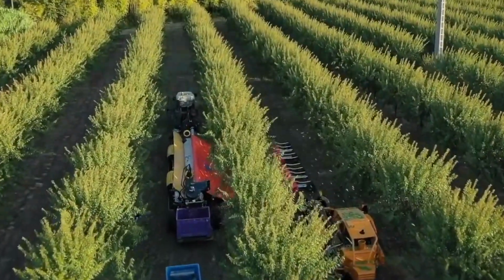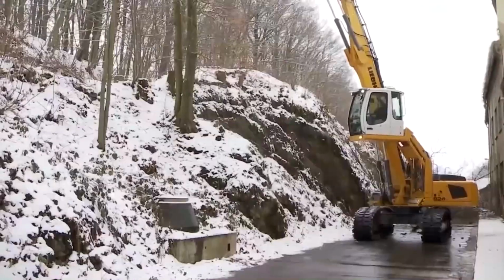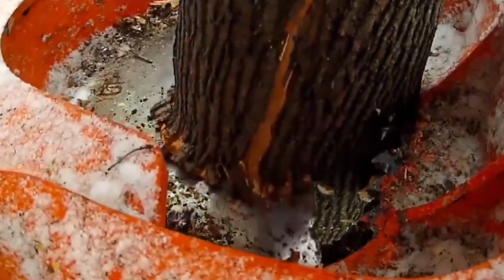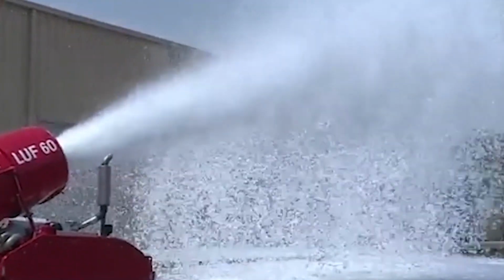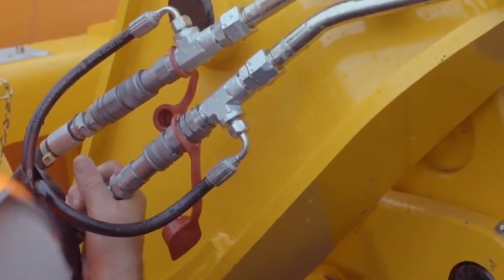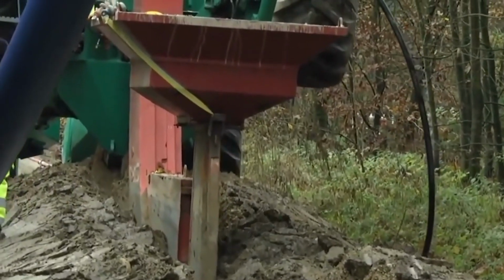Powerful machines and ingenious tools that you need to see. In the world of heavy-duty machinery and specialized tools, innovation often leads to remarkable advancements that transform industries and redefine possibilities. From massive machines that tackle the toughest construction tasks to ingenious tools designed for precision and efficiency, these innovations not only improve productivity, but also enhance safety and effectiveness.